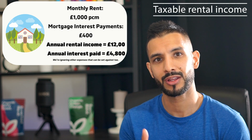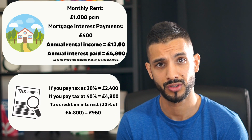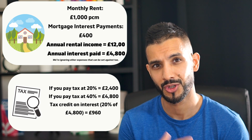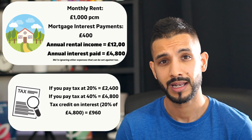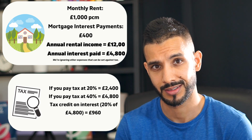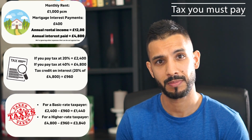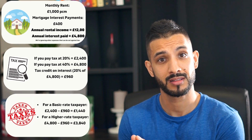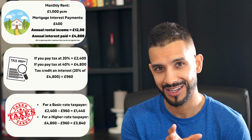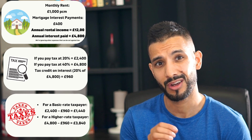Now, the tax on the annual rental income is as follows. If you pay 20% tax, you'll be paying £2,400. Whereas if you pay 40% tax, you'll be paying £4,800. Now, the tax credit on the interest, i.e. 20% on the 4,800, is £960. The tax bill you have to then pay for a basic rate taxpayer is 2,400 minus the 960, which equals 1,440. However, for a higher rate taxpayer it is 4,800 minus 960, leaving you with £3,840 to pay.